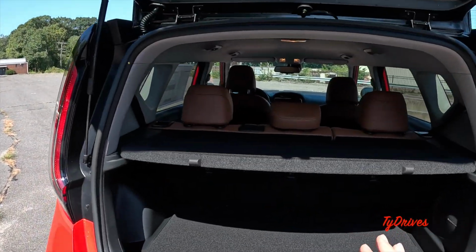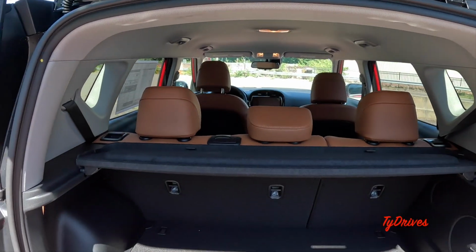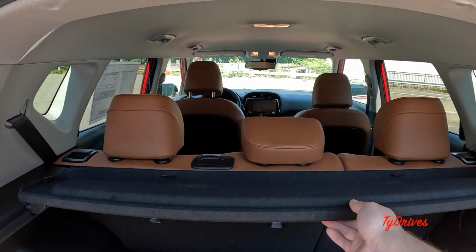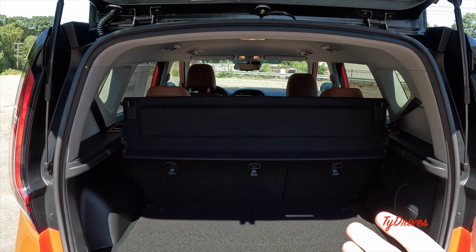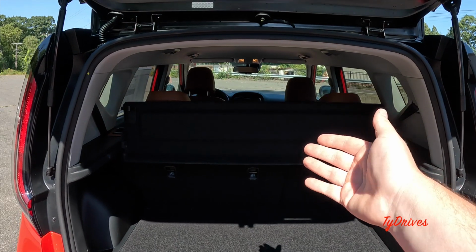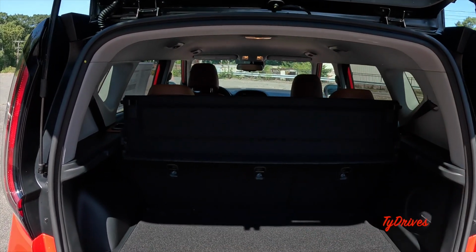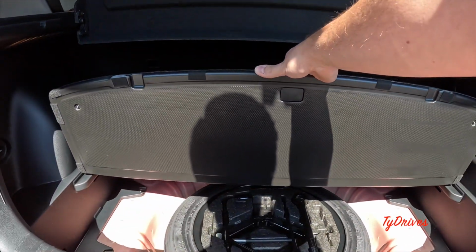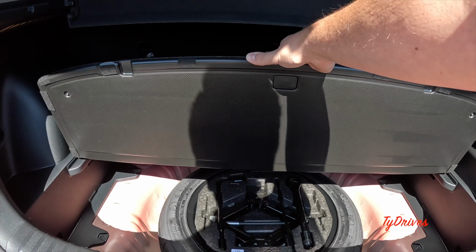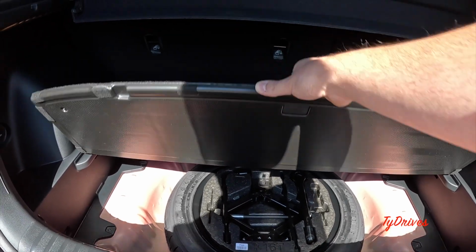Now, as you can see, we have a little cargo protector. You can also fold it up like so to fit some taller items in, and you can also fold it up like that in addition to just removing it. So that's cool. You can still have that cargo protector in place, and you can just fold it up if you have some taller items. Underneath the cargo floor, we do actually have quite a bit more storage if you wanted to put some items that you don't really care about with the spare tire.